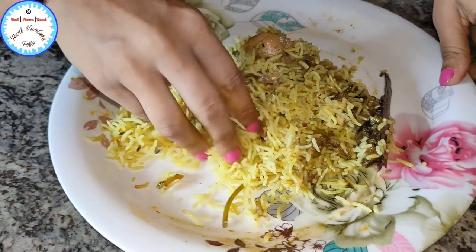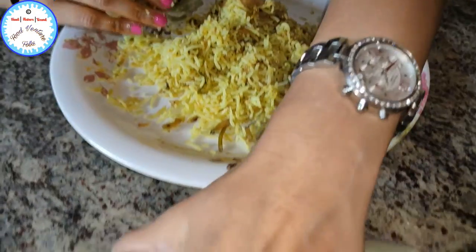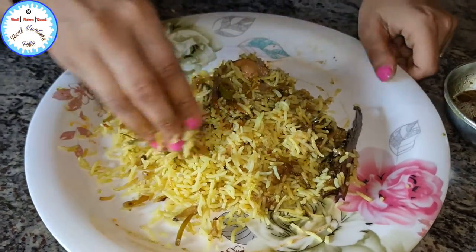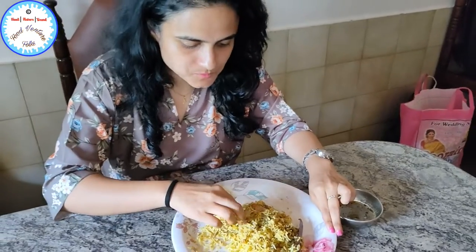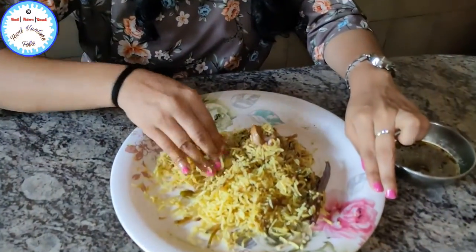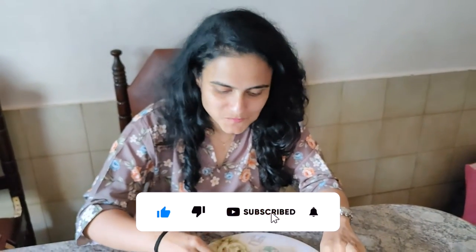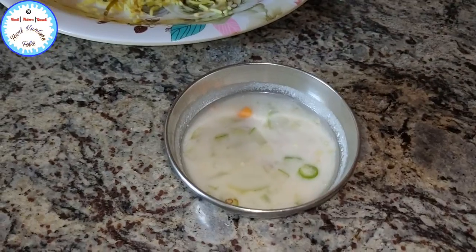Now the next dish that we are going to try is the chicken biryani. So this biryani is slightly dry, so they've given this gravy as well. Nice. Now let me try the raita.